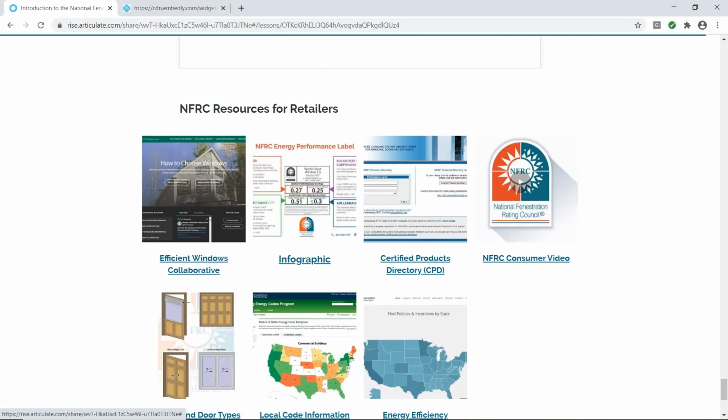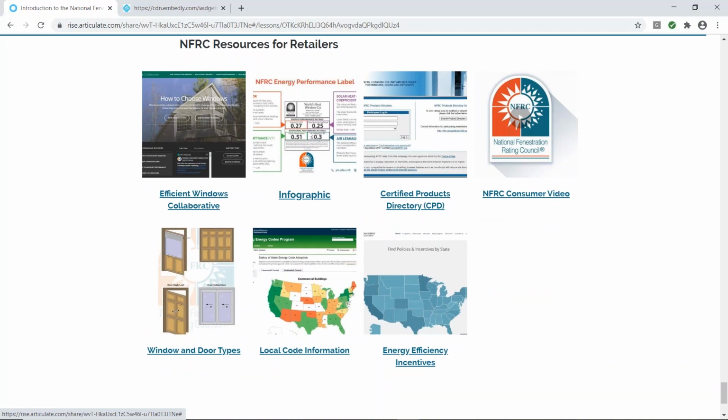So finally, before we wrap up, just want to go over a few resources that we have made available. The first one is the Efficient Windows Collaborative, and I do want to mention that just for a few minutes. Earlier this year, the EWC became part of NFRC, and we're really excited about the opportunity to share all the great information on this site with you. The site, along with the Windows selection tool, is being updated and upgraded. However, the information in there right now is still available and still really valuable. So it's a great resource for you and your customers. And then we've linked the infographic, which we showed earlier, the Certified Products Directory, the NFRC consumer video, the window and door types, and local code information, along with any energy efficiency incentives.